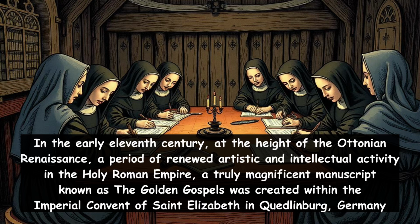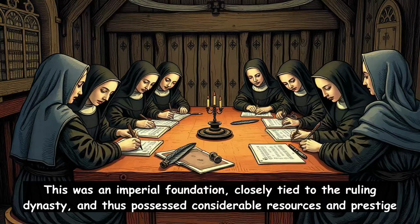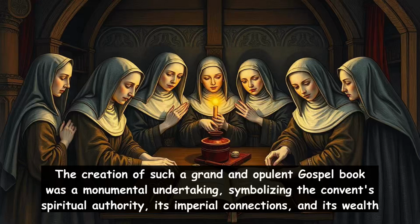Elizabeth in Quedlinburg, Germany. This was an imperial foundation, closely tied to the ruling dynasty, and thus possessed considerable resources and prestige. Creation of such a grand and opulent gospel book was a monumental undertaking, symbolizing the convent's spiritual authority, its imperial connections, and its wealth.